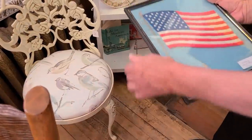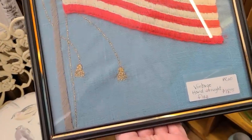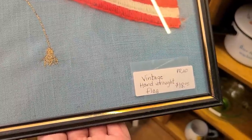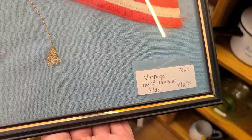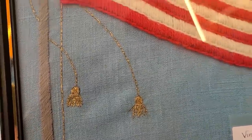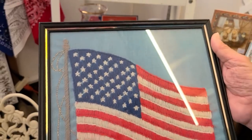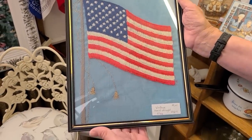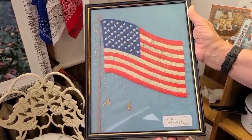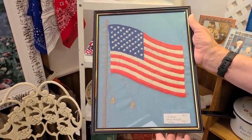Since it's so close to the 4th of July and just after Memorial Day, I have to show you a beautiful hand wrought flag. I never heard that term, hand wrought. Isn't that pretty? Gold thread. Yeah. A lot of work making that. That's a beautiful picture. Look at that sky blue background. Very nice. Great decor item. Or if you have a patriotic theme going, it's gorgeous.